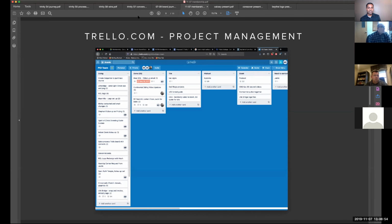One other thing I want to bring to you is this tool called Trello. Trello is a free tool where you can schedule your projects. I used to manage a team of like 4 or 5 people that were part of the communications team. I was with a mega church. We had a lot of resources, so we used Trello to manage all of our projects.